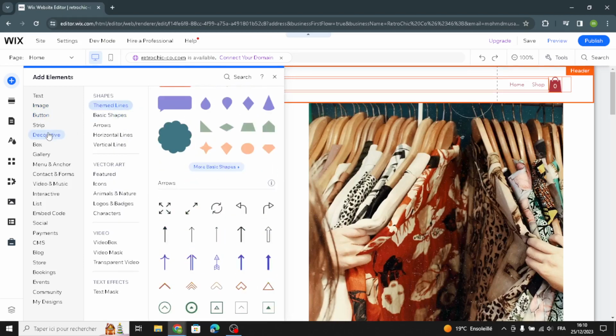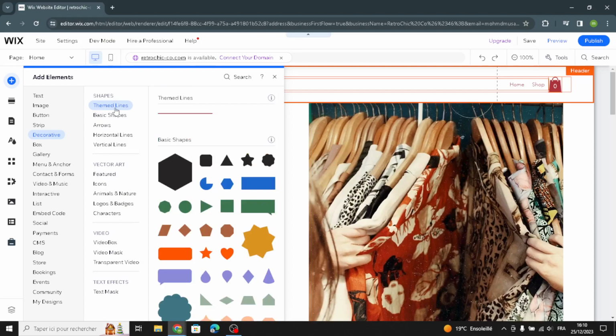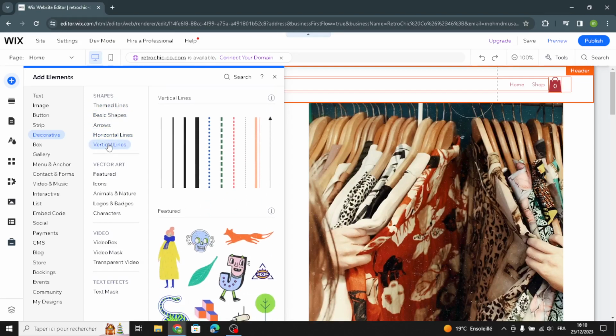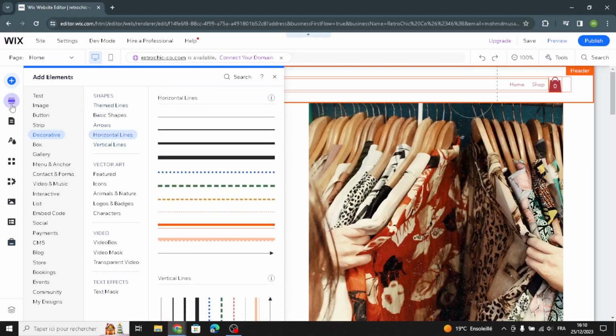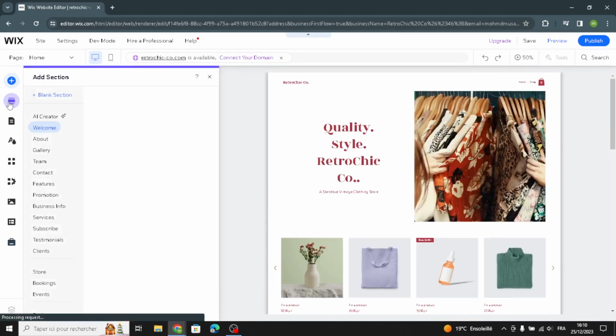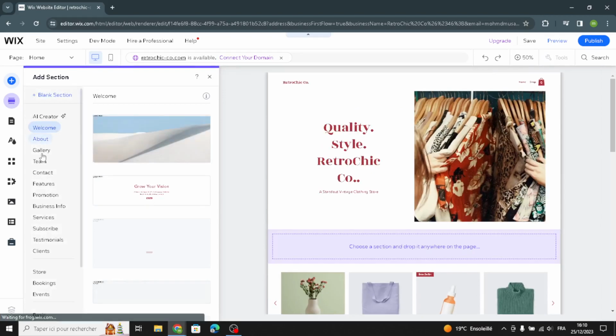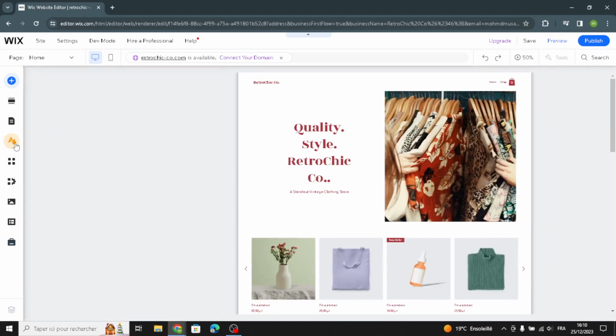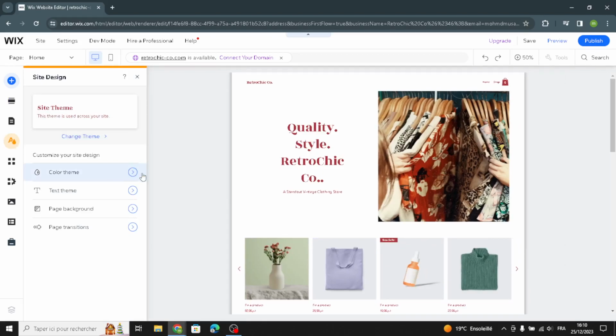Here we have the decorative. You can customize the themed lines, the basic shapes, rows, horizontal lines, and vertical lines. If you want to add something new, you can just click here and add a section. So you can just select what kind of section you want to add on your homepage. Also, if you want to customize your site design, you can customize the color theme, the text theme, the page background, or the page transitions.